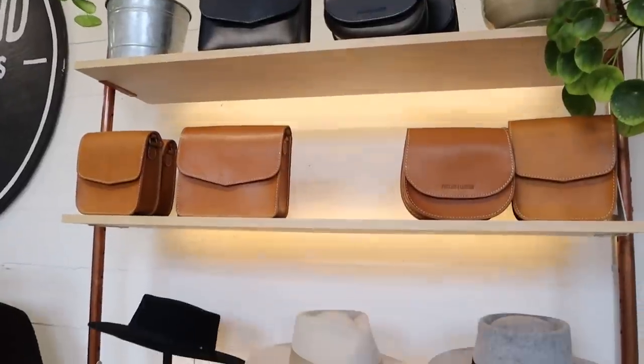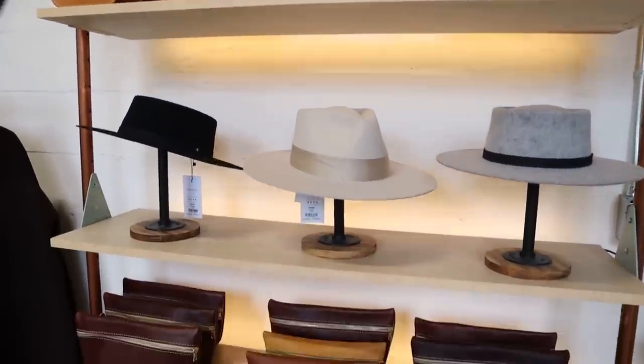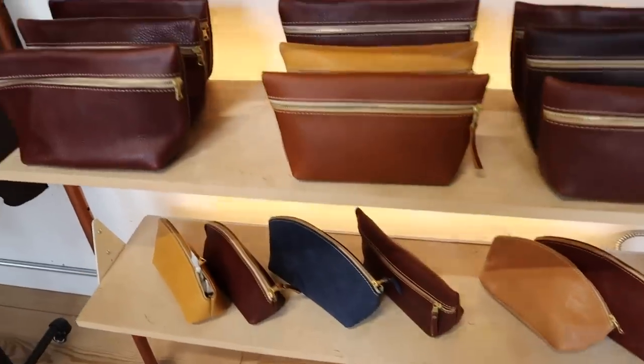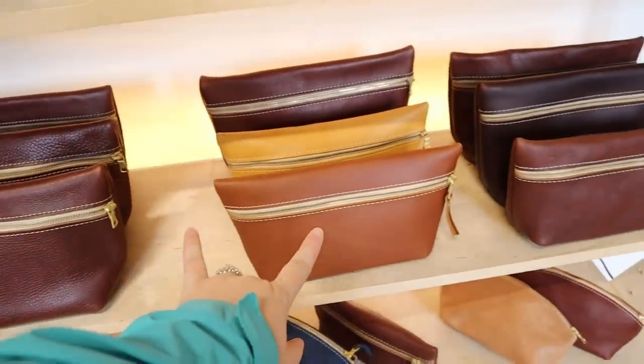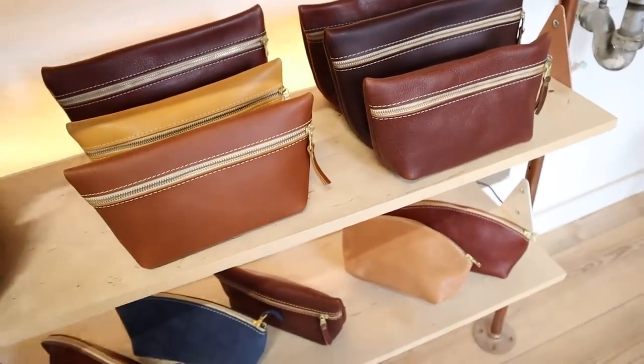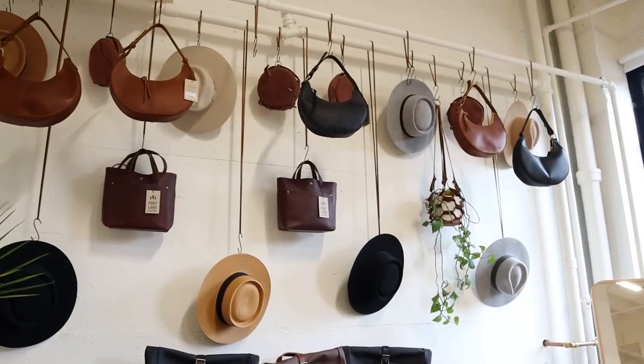These are the more structured leather bags. Those are nice. Couple of hats. Those makeup pouches and the eclipse pouches. These are my favorites. I find them to be the most spacious and the easier to grab and go. And I'm really enjoying those. I have a bunch right now. Hats and bags hanging from things.